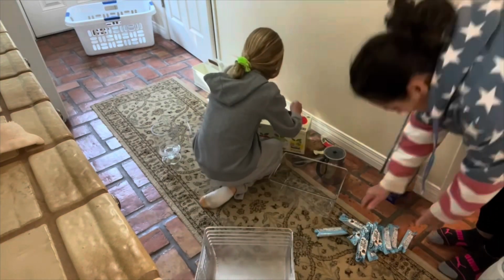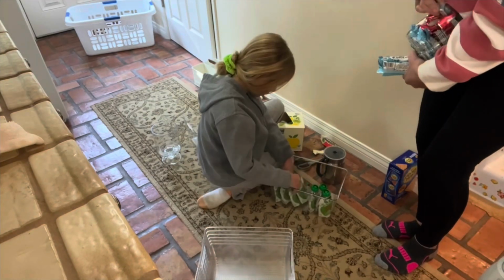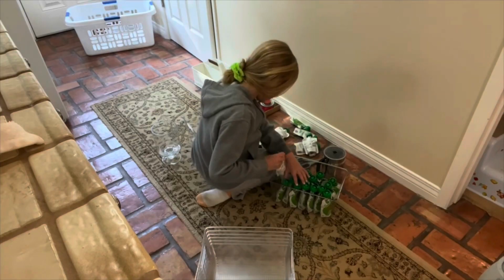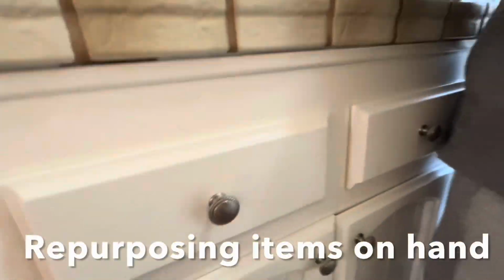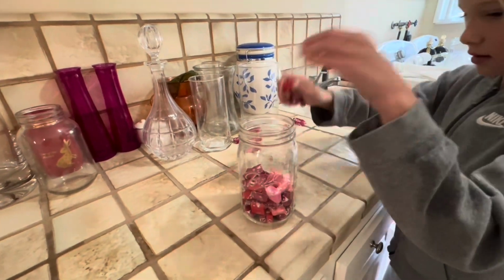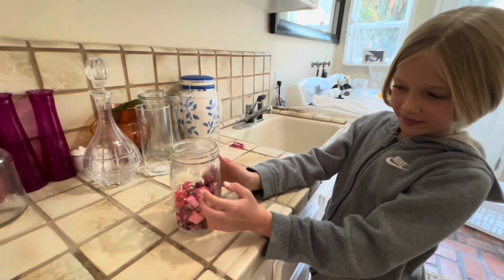But yeah, we're trying to save room because we realized, did you see all that stuff that was on the floor? That's all got to go up on these shelves. We can't leave anything on the floor when we're done. So we're going to have to be very resourceful. It doesn't fill it all the way up, does it? Oh well. We're keeping that jar anyways.